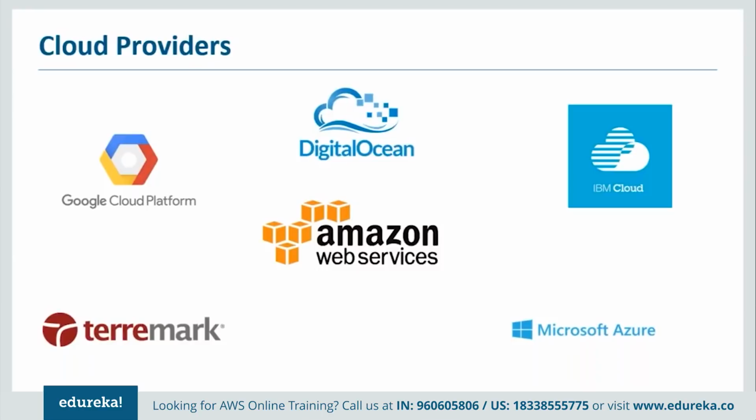Then we have something called Google Cloud Platform. Again, a very good cloud provider in the market. Now, why am I saying this? We all know the infrastructure that Google has to offer. It is one of the best search engines in the market, and the amount of data they deal with every day is huge. So they are the pioneers when you talk about big data, and they know how to handle this amount of data and how to have a very good infrastructure.